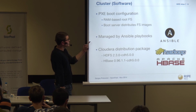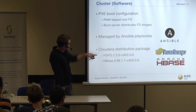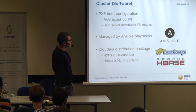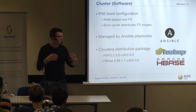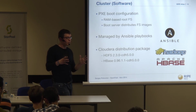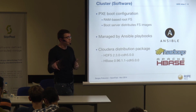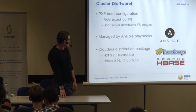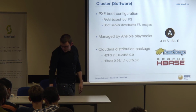It's managed by Ansible playbooks, which is also pretty nice, Python-powered playbooks. And we use the vanilla distribution package from Cloudera. Basically, Cloudera just takes trunk and applies patches to it and tests everything, and then they release the package, which is supposed to be tested, stable, and reliable. Yeah, that's the software layer.